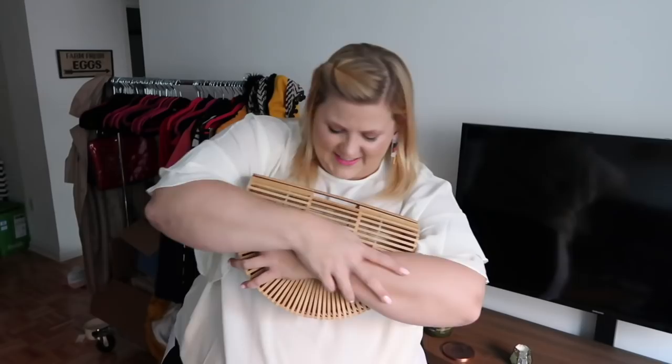True confessions of a shopaholic. There you go. This bag affected my pride. But I love it. I'm gonna wear it all the time. We're gonna be best friends.